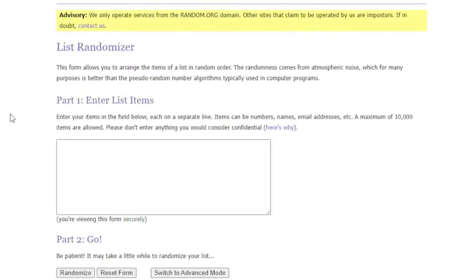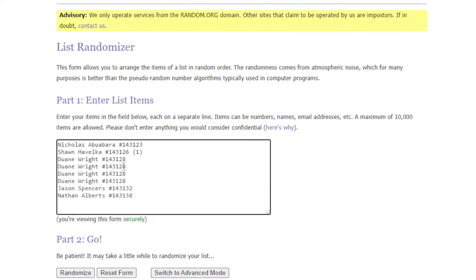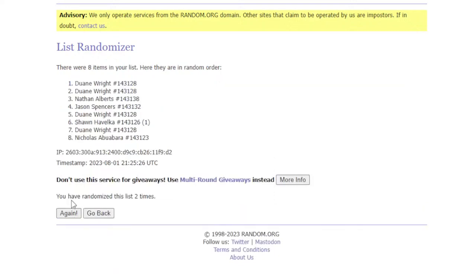Box 16, Stephen, in the slabs. So Nicholas, Fib, Sean, Dwayne, Jason, and Nathan. Nathan with one spot. Dwayne Wright is back. This could be a nice showdown in the slabs. Nathan and Dwayne.